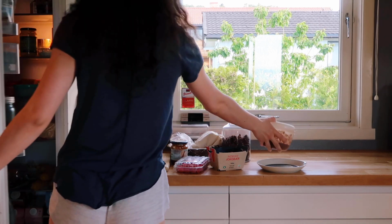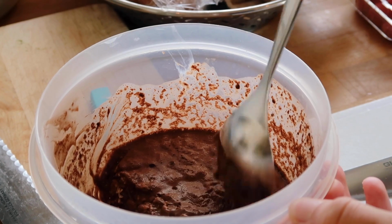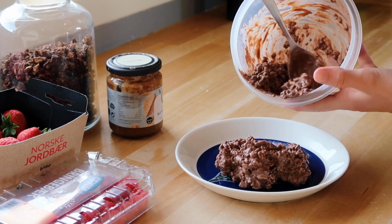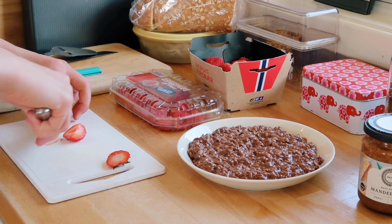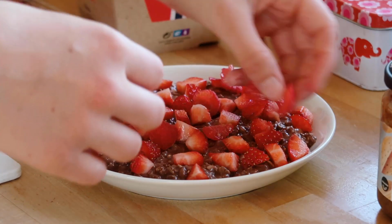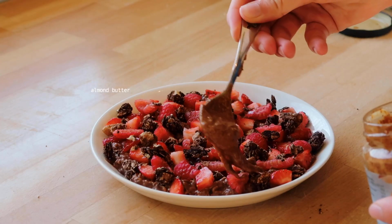Good morning everyone, and happy Tuesday. After a night in the fridge, the overnight oats turn out so creamy and delicious. Like, look at that consistency. To make it even more delicious, I topped it off with some raspberries, strawberries, my homemade granola, and some almond butter. These oats turned out so delicious.